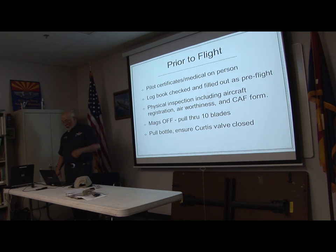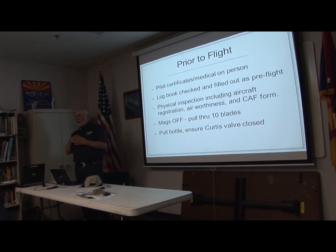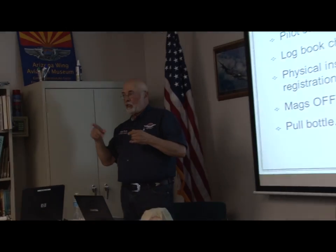Mags off, pull through 10 blades. Why 10 blades? We've got a 7-cylinder engine. We've discovered just accidentally that if the engine stops and you don't pull through 10 blades, that's 10 half rotations, you can open up one or two of the exhaust valves and dump oil into the exhaust stacks. You know, there are little weep holes at the bottom of the lower exhaust stacks.